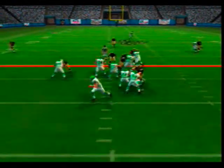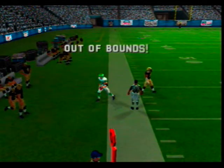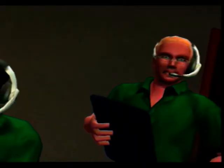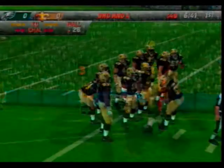Looking to run it here. Nice play fake. Gets the pass off. They like to throw it to the sidelines in situations like that. His throw was just a little off. Adams was his intended target.